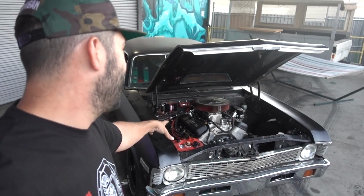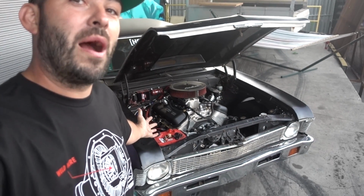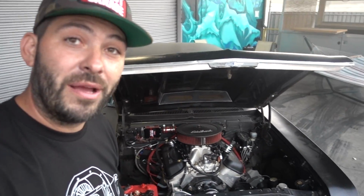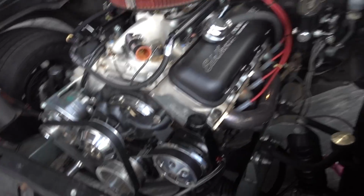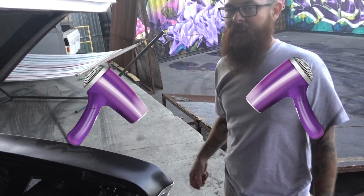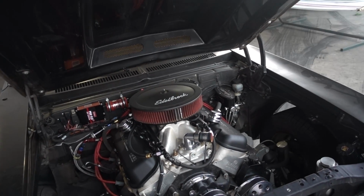So I just wanted to get this thing running right, because I feel like it needs to do a proper burnout and take the tires off the car. So you need to be able to run cool to be able to do that, because with that Edelbrock 555, I'm not looking to really warp any heads on it. I'm gonna try and get that thing up to twin hair dryers zip tied in January. I might put some spray on this.